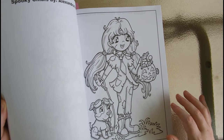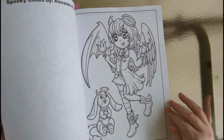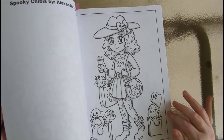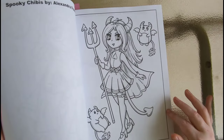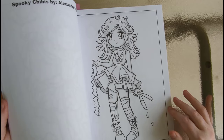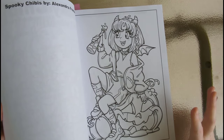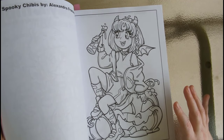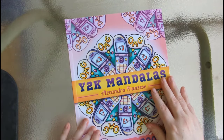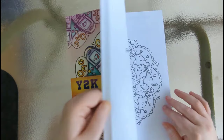Of course, this one's probably one of my favorites. Shouldn't surprise anybody, because of how much I love Halloween. My problem is, as much as I love the art, I have noticed if I try to do an advent calendar book, I find that I get kind of bored after about 10 to 15 pages in. I want something different. And so a lot of times I end up with half completed books, which is what happened last year. Y2K mandalas.